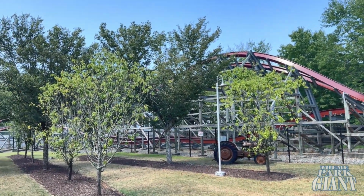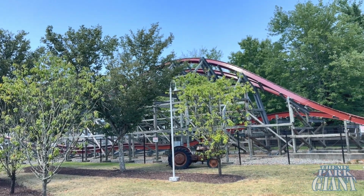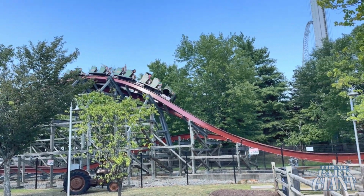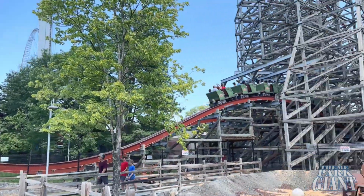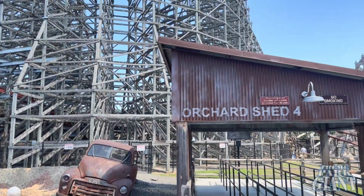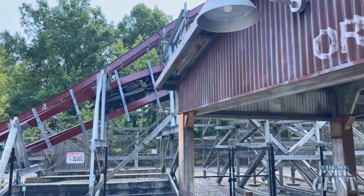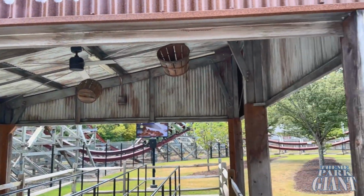All these hills over here are just ejector air. And it's just over and over and over. And then it comes back through again. Airtime. Barrel roll, airtime.